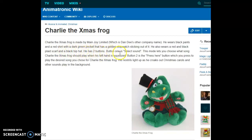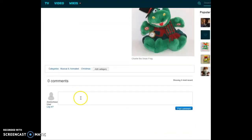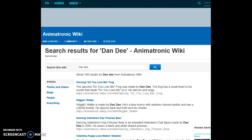He has two buttons. Button 1 is the select sound. This mode lets you choose what song Charlie the Christmas Frog should play when his left hand is squeezed. Button 2 is the press here button, which you press to play the desired song. His nostrils light up as he croaks out Christmas carols, and other sounds play in the background. He's really cute.